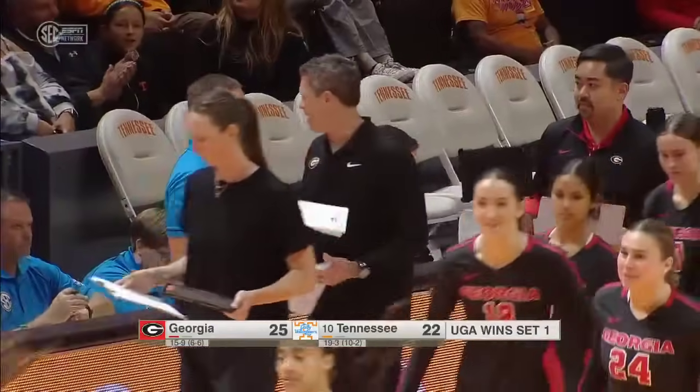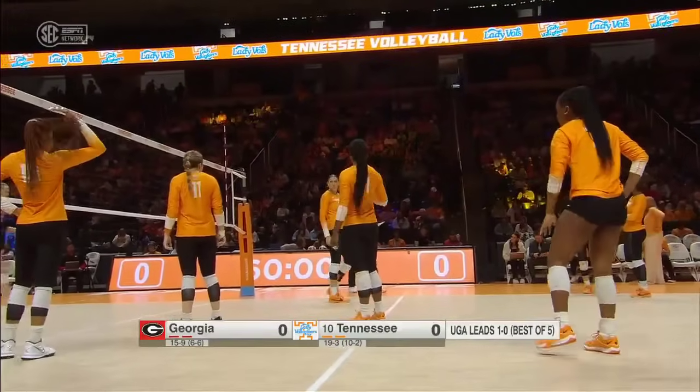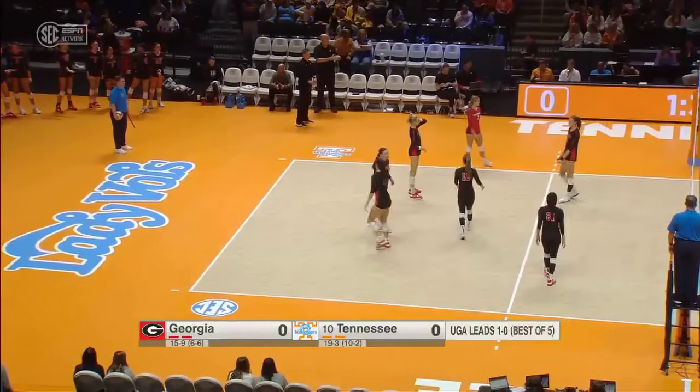Absolutely. And that's what Georgia's doing. Both Tennessee and Georgia, they're throwing in a little. Got to put those hands back into the court so the ball's going into the court to keep play happening and hopefully get some more blocks. Bulldogs take set 1 on the road.